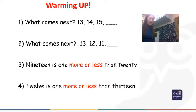Amazing. Right, let's get all warmed up, ready to start our maths lesson. Number 1, what comes next? We've got 13, 14, 15. Question 2, what comes next? We've got 13, 12, 11. Missing number. Can you write it in?